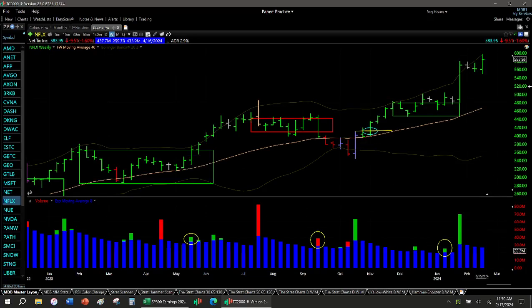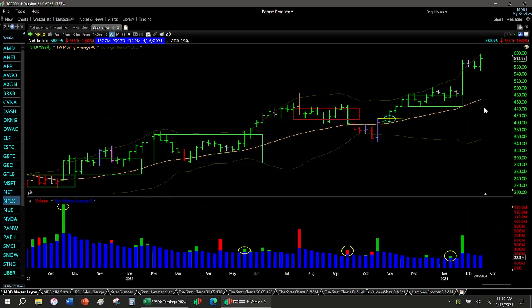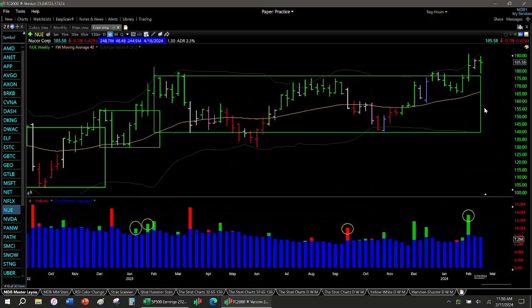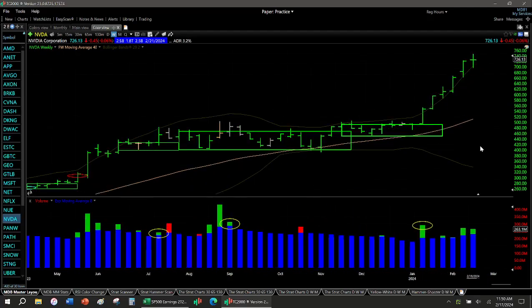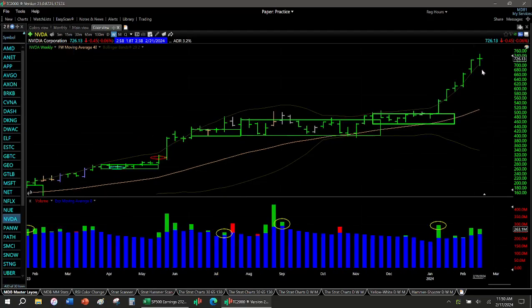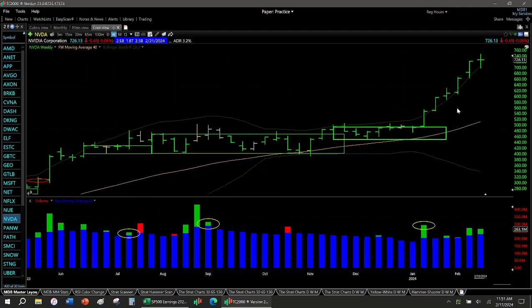Netflix, I own it. Look how lovely that is. Slight pullback, and now boom, keeps going higher. Steel, nice breakout. Not bad. Nvidia, up, up, up. It's got earnings soon. That's sort of an indecision bar, but does it mean it's done? No, there's really no signals here. So if you're long it, just sit and see what happens.